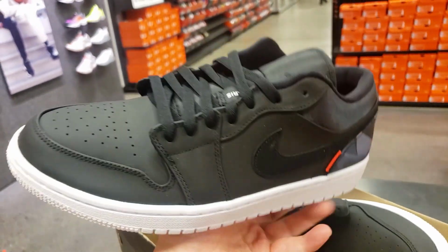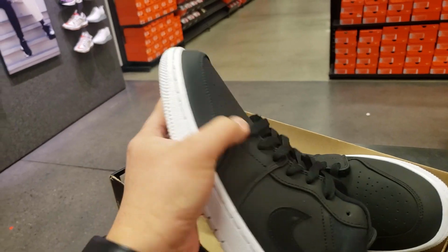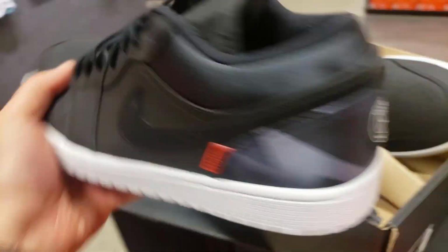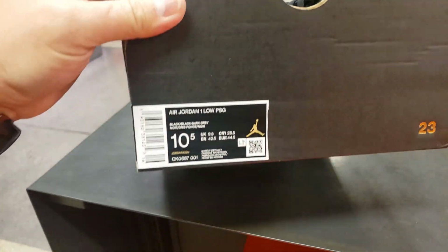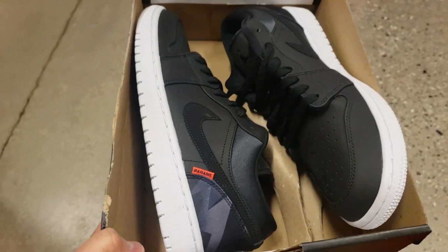Still in January, there was another deal that I did miss out on. When I was out in Cabazon, they did have the Jordan 1 PSG, and it was actually my size. And the materials weren't the greatest. That's kind of why I passed on them. But they were 20% off, and it is a Jordan PSG, which I love all of them. So I kind of regret not picking those up.